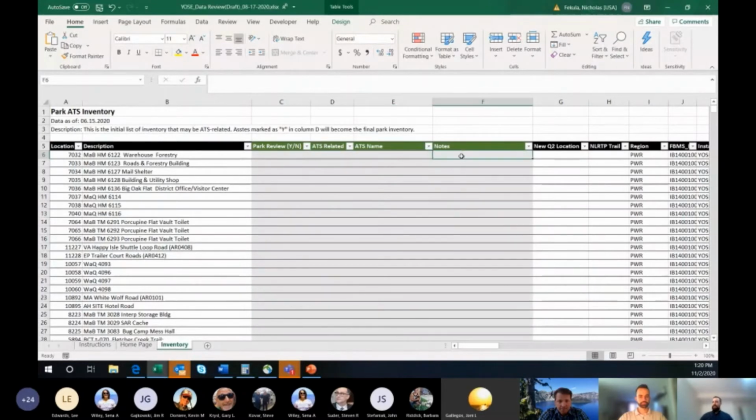And then the park can also enter any types of notes. So if there's questions as this document is being passed back and forth between park staff and being completed, it might say something like, I guess this is a bad example, but if it's a warehouse, it might be something that we can use for storage. So it could be, is this shuttle storage? Right? So that's just an example of how we can use that note section.